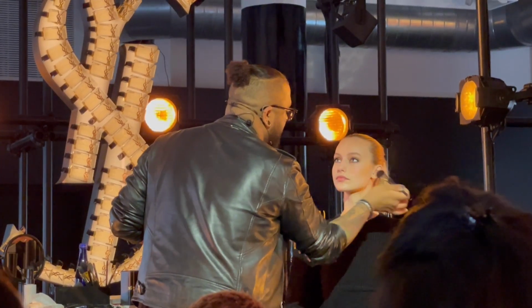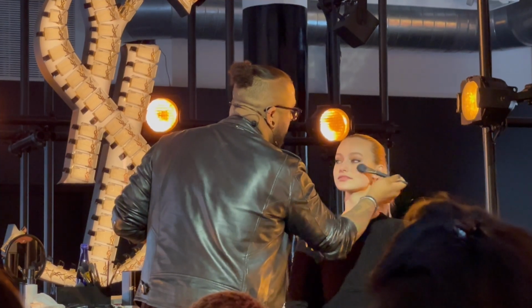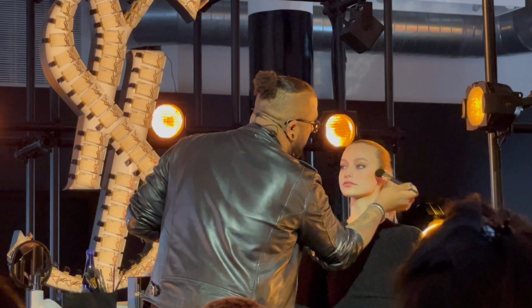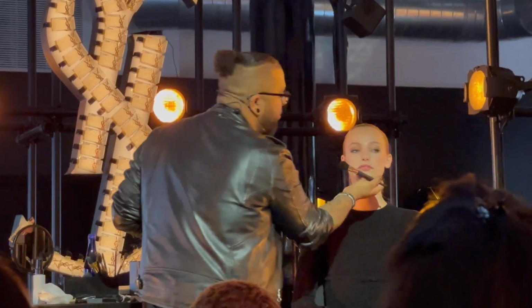And Avery, how much pressure am I using? Barely. Exactly. We're letting it softly airbrush on. Really get it on. How pretty is that, right? Yes. So if she wants an over impact of blush, go ahead and leave it just like that.